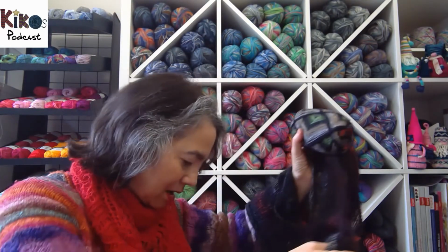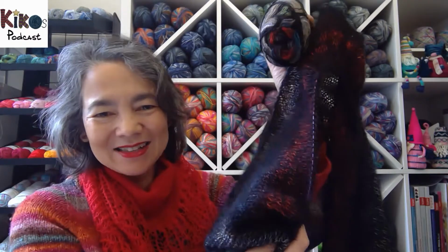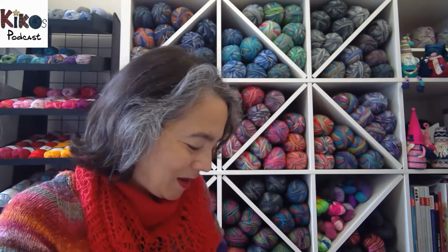So where's the mohair yarn? Oh, I dropped it. I'll leave it down there. It's just black mohair. You know what black mohair looks like. Yeah, so that's the third pullover I'm working on.